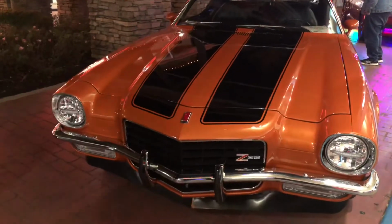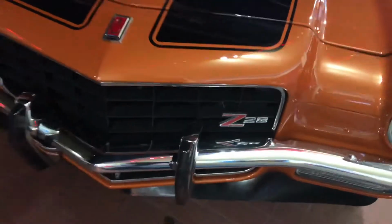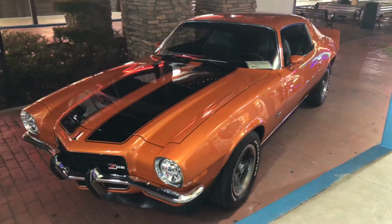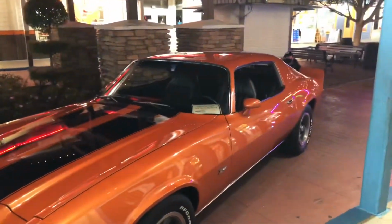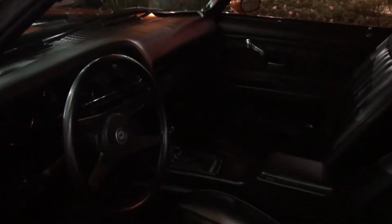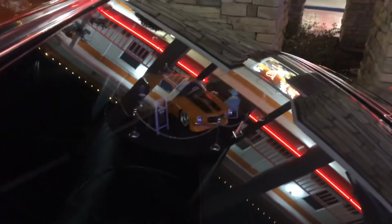Here's a beautiful vintage Z28 with some black racing stripes. It's kind of like an orange or bronze color. I can't tell the exact color, but it's really nice, very striking, and in really good condition. They have put a lot of work into this baby. It looks so nice. Not only on the outside, but the interior. Check out the interior, black interior with this really nice orange or dark orange color. I'm loving it. It looks awesome. It's to die for. What a cool car to have for a weekend and cruise around.